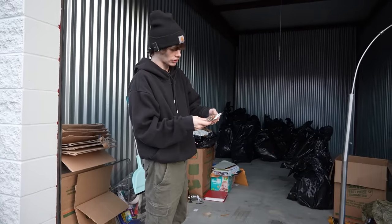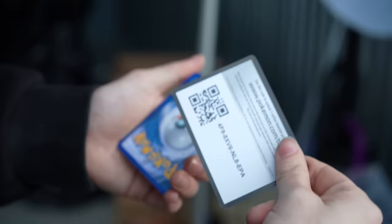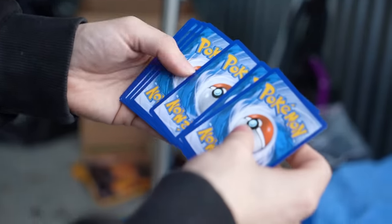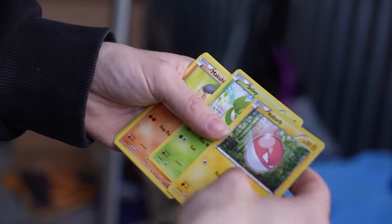Definitely. I say we rip one of these packs right here, right now. I'll say we'll open this one from Black and White, 2012. Let's rip this boy. I don't even know what the card trick is. I'm gonna show you guys the code card right there. I'm gonna say it's 1, 2, 3, 4. I'm just gonna flip it over and we're gonna start going, just in case I mess up the card trick. We got Voltorb, whatever that thing is.